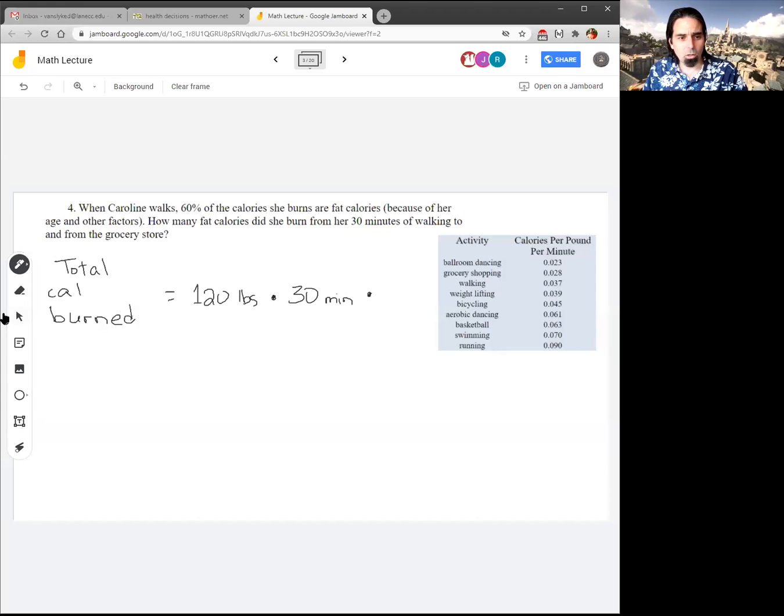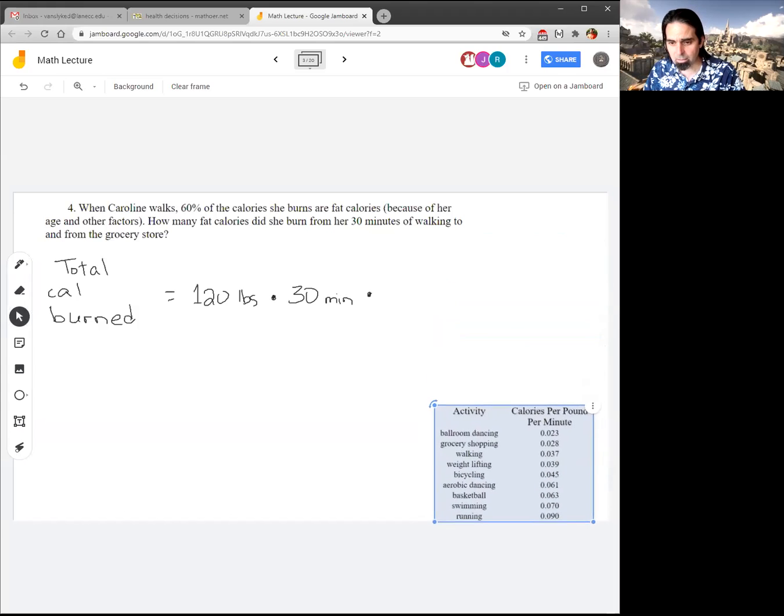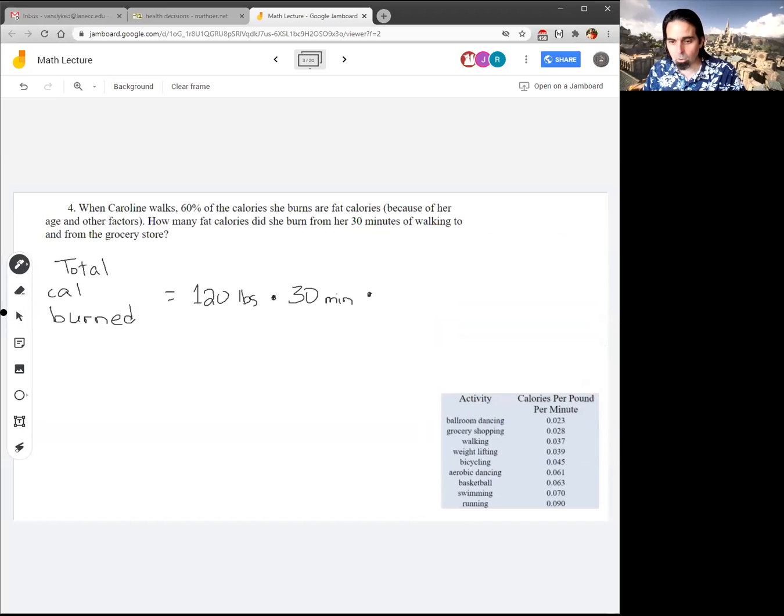And then the walking, move this out of the way, walking here, so 0.37 is what we use. That's calories per pound per minute. You don't have to label everything, but it's a good habit to get into. Okay, now it's the calculator's turn. 120 times 30 times 0.037.